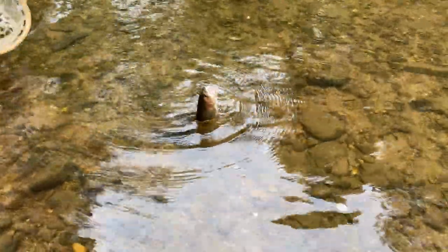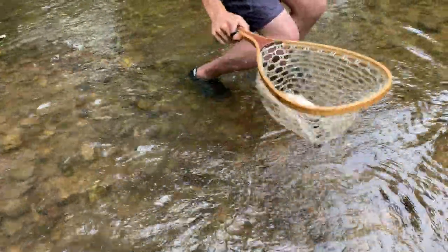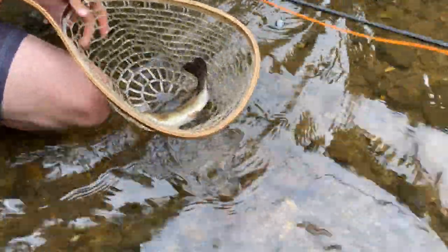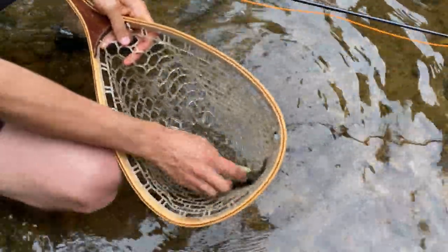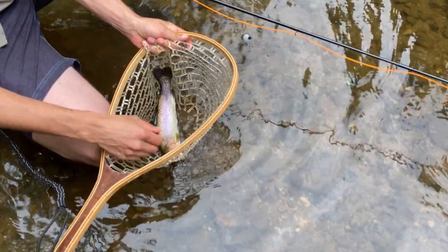Sweet, man. Nice. Yeah, there we go. Nice. Fantastic. Sweet. Oh, that's a strange pattern. Look at that. Almost like you got sunburn or something. Yeah, right there. Like a melanin pigment, maybe. Huh. Cool. Nice work. Congrats. First rainbow, sir. Brother.